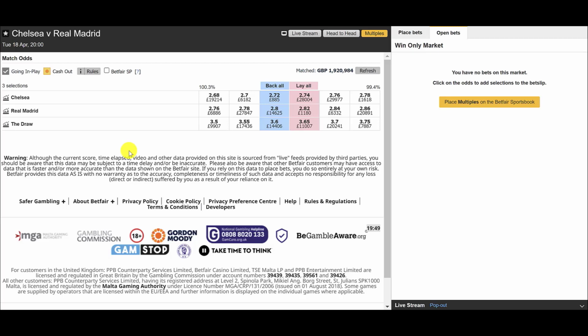So we've got Champions League action here. Chelsea against Real Madrid, and you can see it's a very, very even market. And when you get an even market, you kind of got to make a decision. Which team are you going to favour? Okay, so in this case, we're favouring Real Madrid.